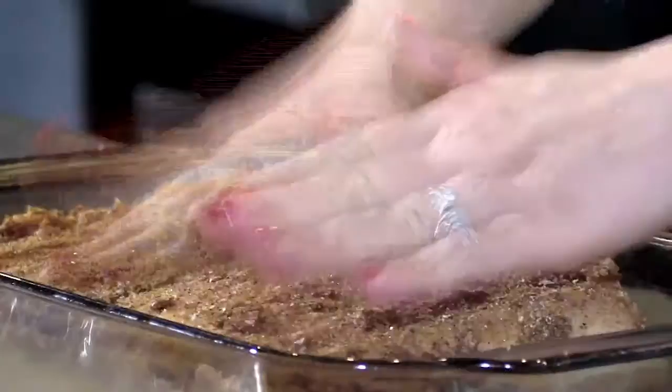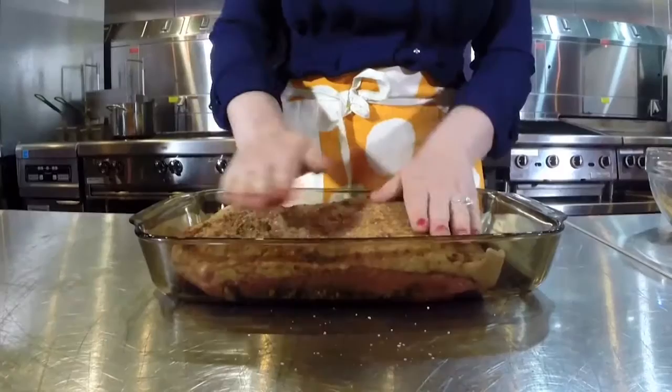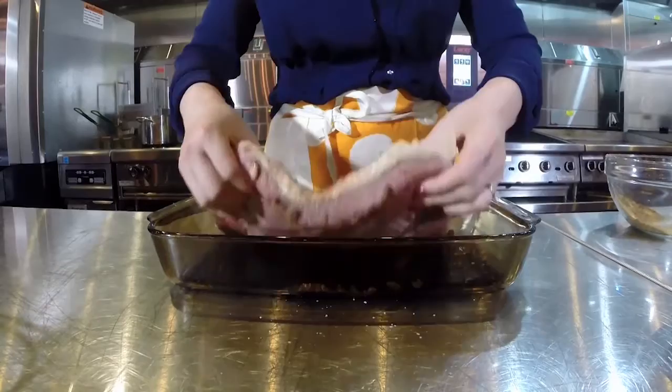So I'm starting with the top, and I'm just gonna rub it into the meat. I'm trying to use just about half the rub, so it's gonna give you a nice kind of even coating here on the brisket. Flipping it over, and again, just rubbing this into the meat. I'm even trying to get some on the edges too.